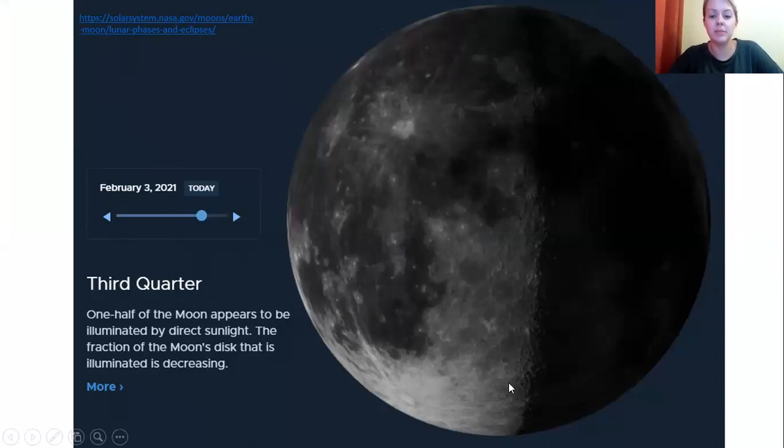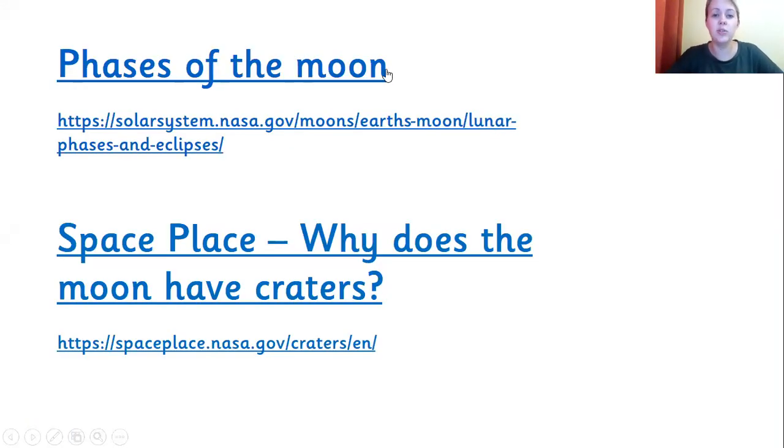See if you can spot it later tonight. Hopefully it's not too cloudy. And it's the third quarter. Can you see here how this part of the moon is all in the dark? So we only see the third quarter where it's lit up by the sunlight. So there's lots of information on that website, or there is some more that I've put here. So if you would like to have a look with your adults and find out some more facts about the moon, we've got the phases of the moon like we've looked at today, and you can look at lots of days to see what different phases the moon will be in.